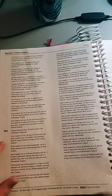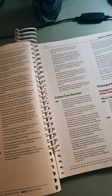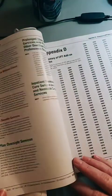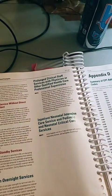Here's 99222. These are on page 894. And it goes through and does all the inpatient, all the subsequent hospital care visits. It does all the consultation scenarios. It does inpatient consultations. It does emergency room visits, critical care, and prolonged services. A few little bitty other things like oversight services and neonatal. But it's super helpful for sure.